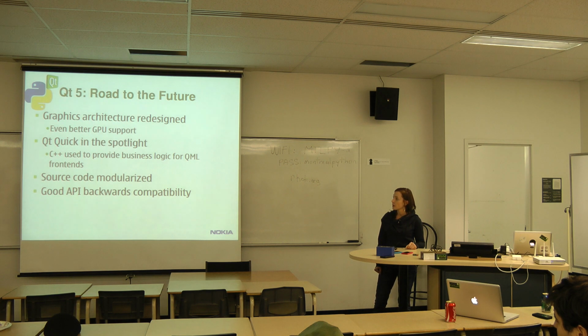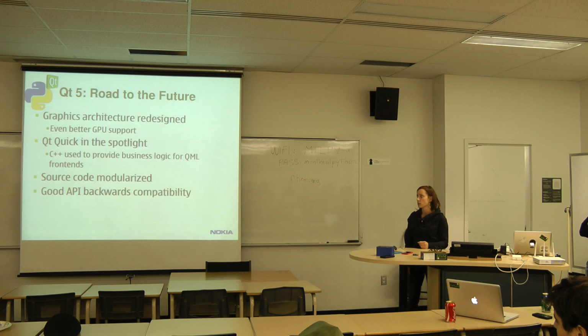And then the next things were with source code modularization. Qt is a bit of a monolith in some ways, and for Qt 5, there's more modularization added in.